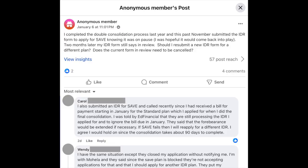Next up: I completed the double consolidation process last year, and this past November submitted the IDR form to apply for SAVE, knowing it was on pause. I was hopeful it would come back into play. Two months later, my IDR form still says I'm in review. Should I resubmit a new IDR form for a different plan? Does the current form in review need to be canceled?